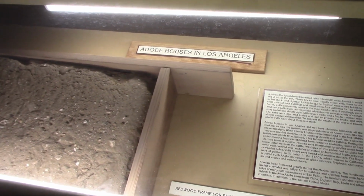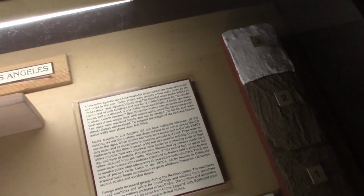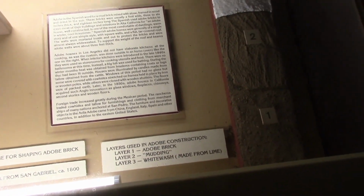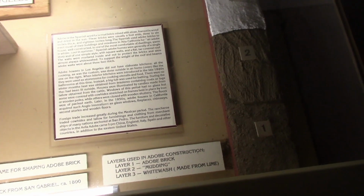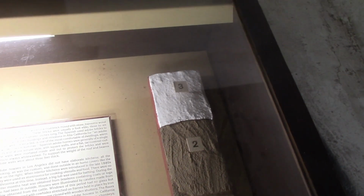Yeah. So, anyways, that's how adobe was made. Apparently, the paint was made from lime. The limestone, not the lime you eat. Limestone.